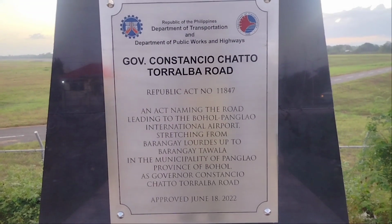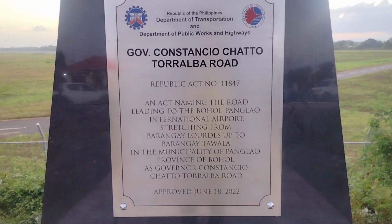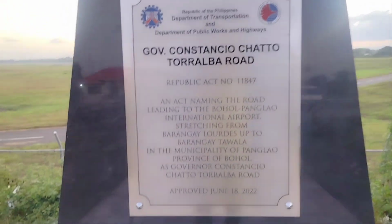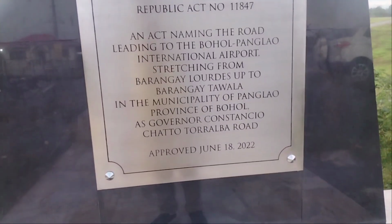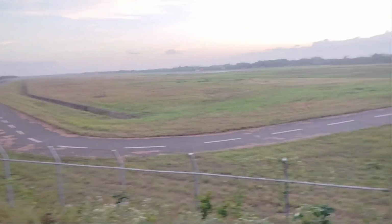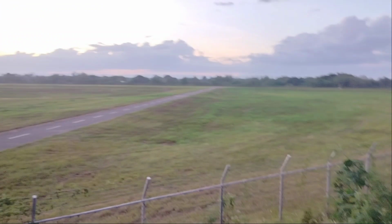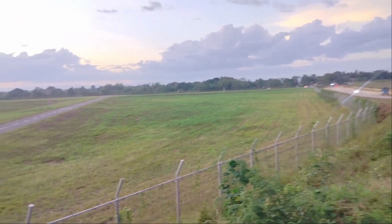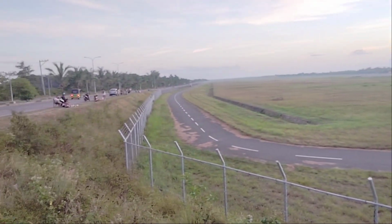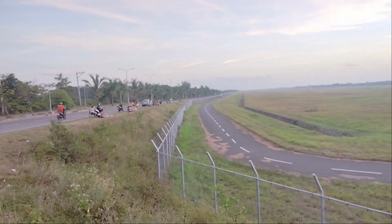So this property for sale is really nice. 1,710 square meters at 3,500 pesos per square meter, located in Panglao, Bohol, in Panglao Island. And this is the airport here, guys. Again, we will process the transfer of title. Thank you.